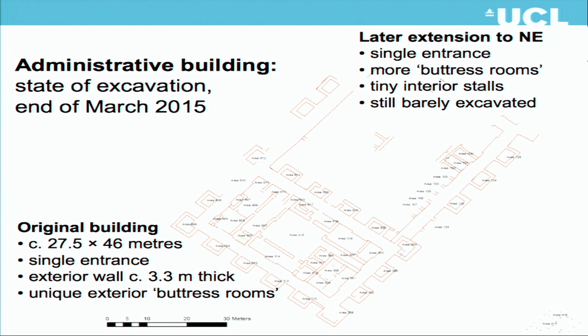It's divided into two parts. This bottom part here was the original bit. It's only got one entrance in the middle there. And you'll see it's surrounded by these very, very odd things that at first the archaeologists thought were just buttresses holding this enormously thick wall up.